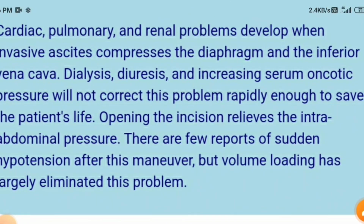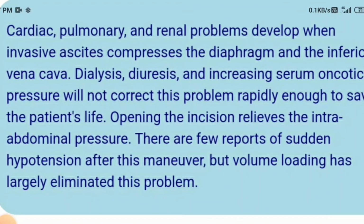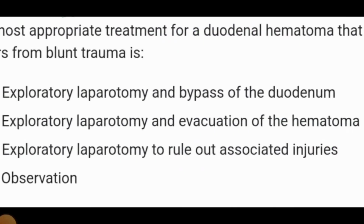Why so? Cardiac, pulmonary and renal problems develop when tense ascites compresses the diaphragm and the inferior vena cava. Dialysis, diuresis and increasing serum oncotic pressure will not correct this problem rapidly enough to save the patient's life. Opening the incision relieves the intra-abdominal pressure. There are a few reports of sudden hypotension after this maneuver, but volume loading has largely eliminated this problem. So that's why decompression is a must.